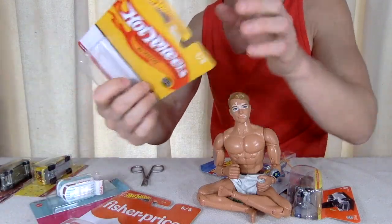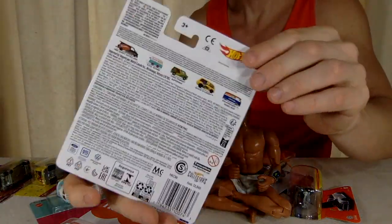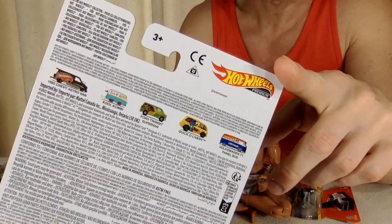Let's get to number 2. That is what the card back looks like. That's the cross sell on the back of these cards.